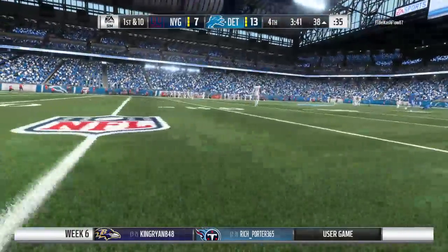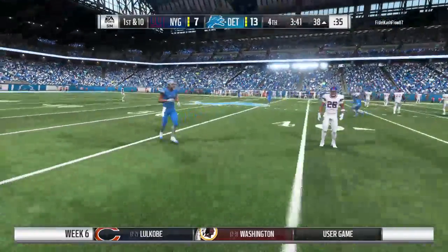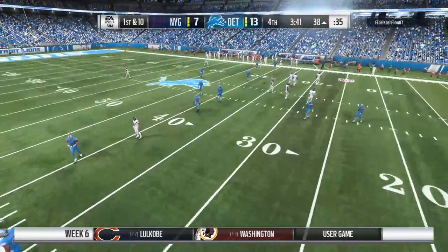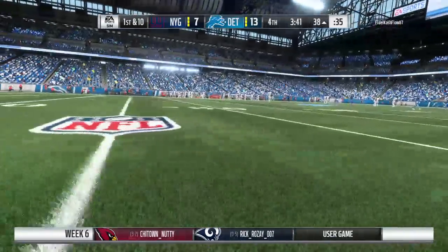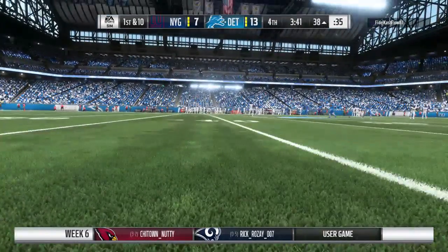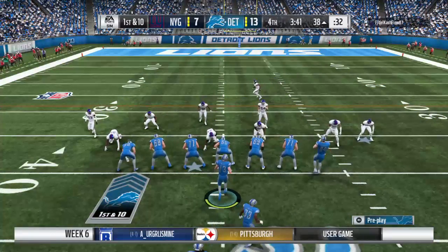Brandon, offensively, this has been a tough day for them, trying to find a place to throw the football. It's been extremely difficult. I've got to give a lot of credit to the secondary, especially the corners who've had the receivers on lockdown. So here's a 1st and 10 at the 38.